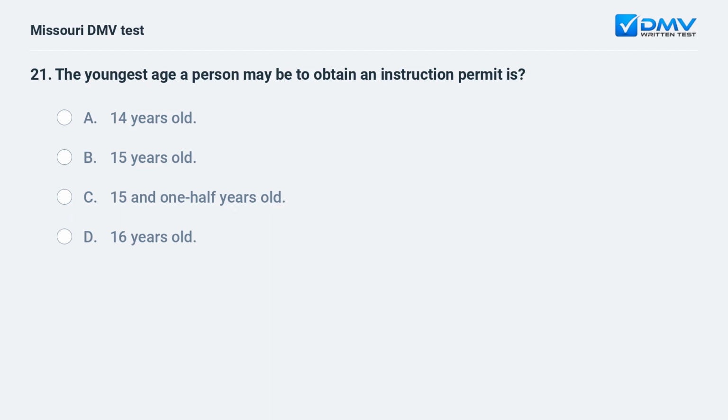The youngest age a person may be to obtain an instruction permit is A. 14 years old. B. 15 years old. C. 15 and 1/2 years old. D. 16 years old.